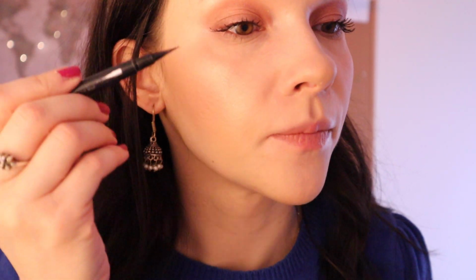So next I'm gonna do a little bit of eyeliner. I've got this pen eyeliner from Sephora, and I'm gonna just do a little tiny wing, but I don't do it from the very inner corner to the outer corner because I've got one hooded eyelid. If you can see, this eyelid is hooded, this one is not. So if I do it from the inside out, it really closes this eye off, and that is not what I'm going for. I want to open my eyes up, right?